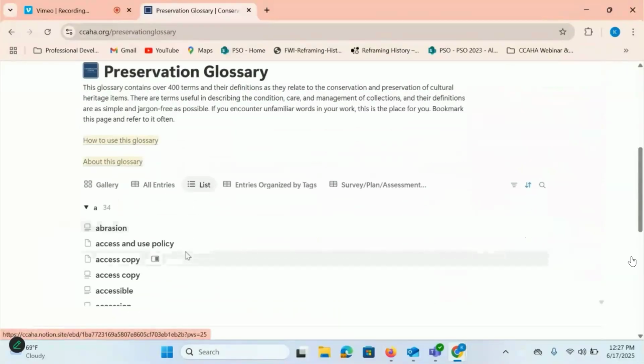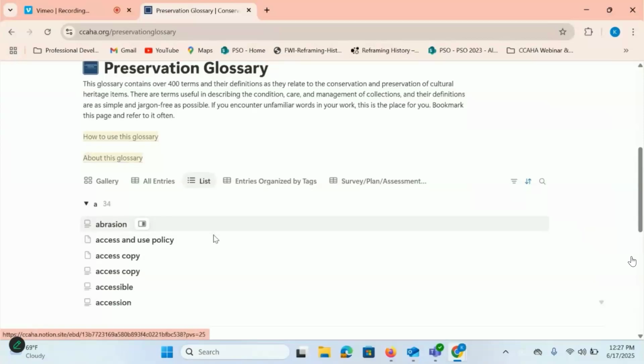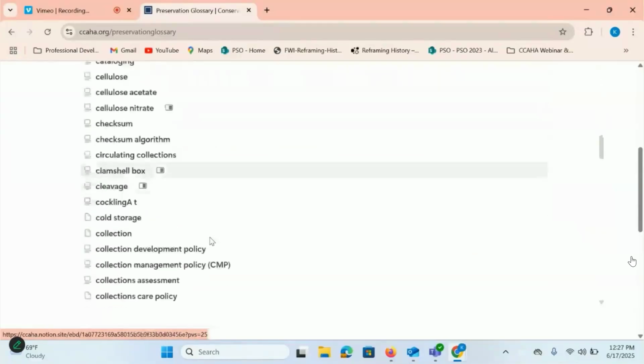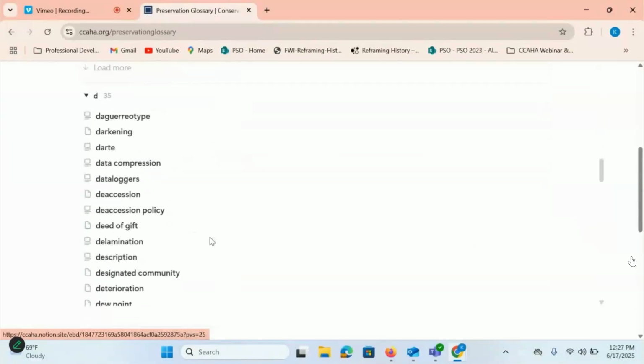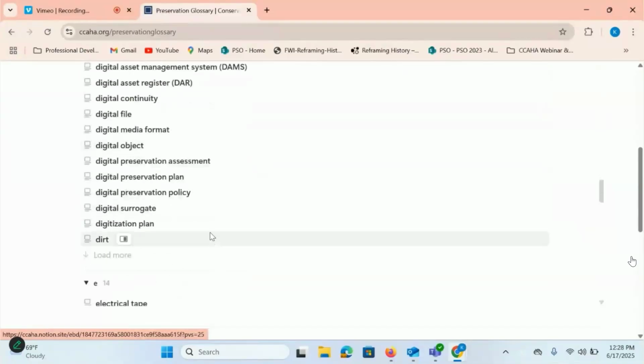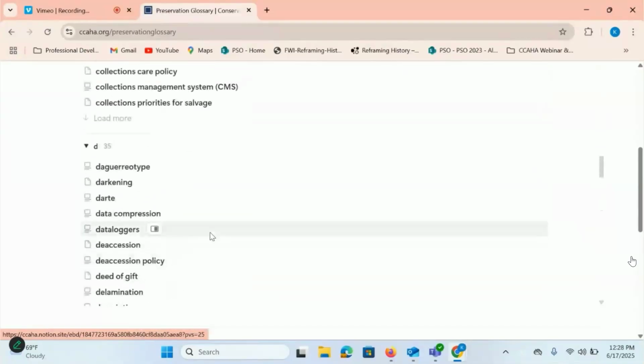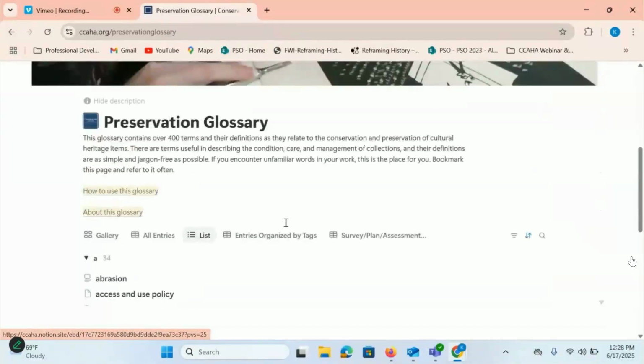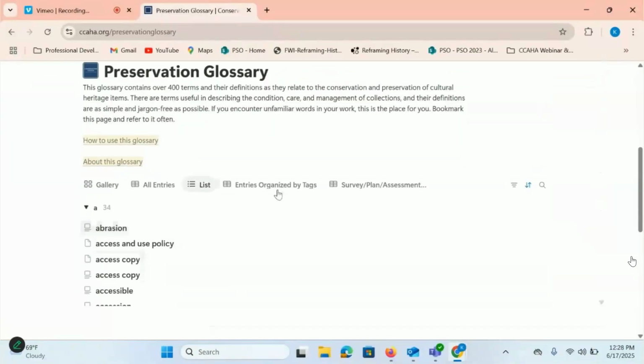Now, if you just want to see the words, you don't want to see the tags, you don't want to see the associated content, you would just go to the list format here. It's really what it says on the tin. I would say this is the easiest, most streamlined way to go through the glossary, and it's really good if you kind of know what you're looking for, if you know the exact term that you'd like some support on.